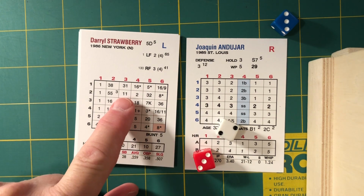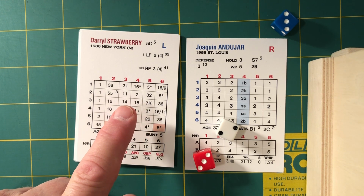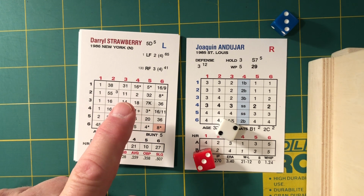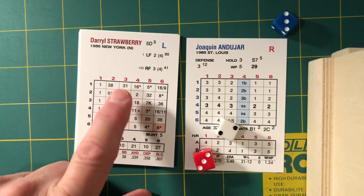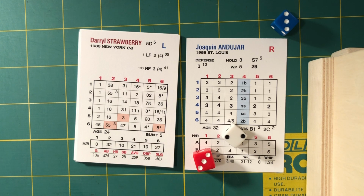Oh, I'm sorry. No, I'm wrong. It's a 3-2, not a 2-2. 2-2 would be ballet, and it's not ballet. Ha ha ha ha ha. Okay, 3-2 is an 11, plus 3 makes 13. That is a line drive to Ozzy, and that retires the side.